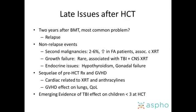One of the most important associations with late effects after transplant is if patients have had long-standing chronic graft versus host disease. Those are the patients who, when you look really carefully, tend to have the most long-term problems. Interestingly, cardiac effects post-transplant are usually related to either pre-transplant anthracycline exposure or radiation that has occurred either pre-transplant or during transplant to the cardiac silhouette. And graft versus host disease, of course, has been very definitely associated with long-term effects in the lung. There's some emerging evidence that TBI has a significant effect on children less than age 3 at transplant, but it's incredibly debated.